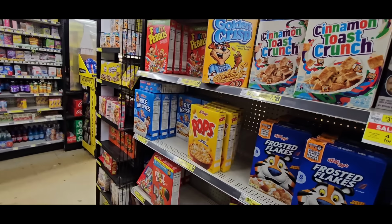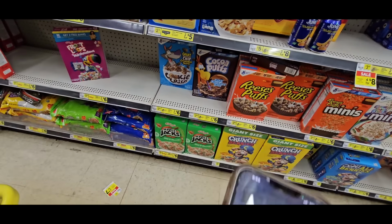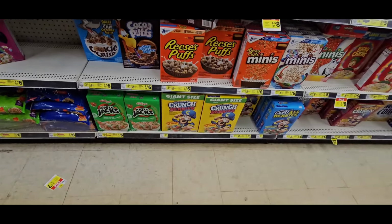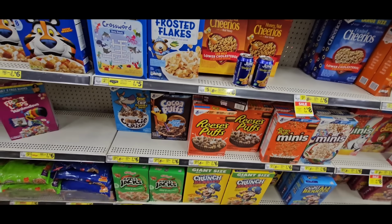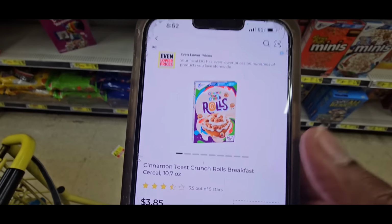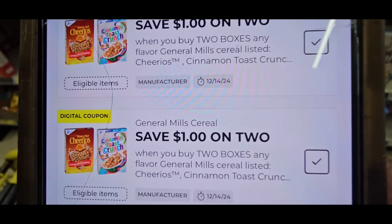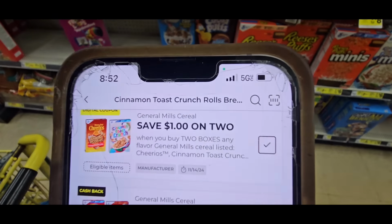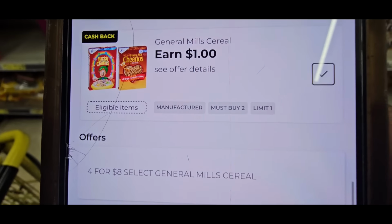So this is what I did. I scanned them, and let me show you. Make sure you scan to see which ones have coupons to them. Now, so far, the ones that I scanned did have coupons. Sorry, guys, it was a fly over here. I scanned the Cinnamon Toast Rolls, $3.85, and look at all the coupons pop up. I got $1 off, $2, $1 off, $2, another $1 off, $2, and then a cash back, and then I have 4 for $8.